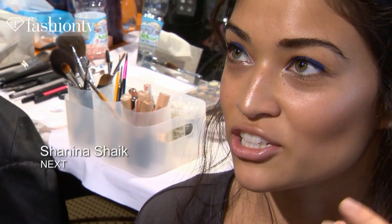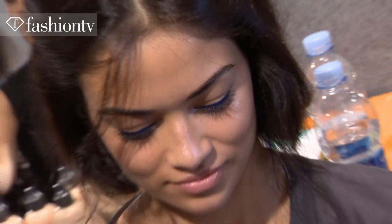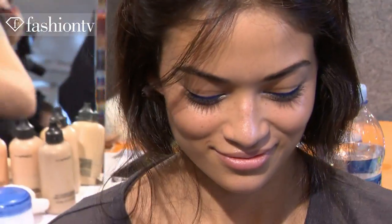I love the makeup. The look is very clean, but there's a striking blue eyeliner, and that's what I love. I think it brings out the girl's eyes because it's so simple. It's very beautiful and natural, but with just this striking one line across the lid.